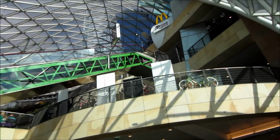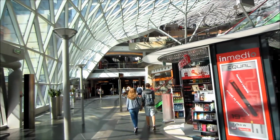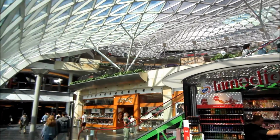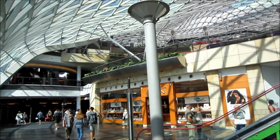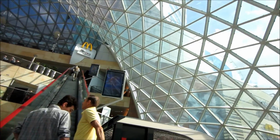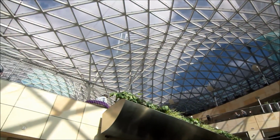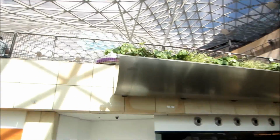Okay, we're inside of the mall, Złote Tarasy. It's a huge mall. It's a lot of glass in there. You can really see the whole downtown. I think it's got like 5 or 6 levels. The top level is the food court. So it's got all the American restaurants, as well as other vendors, Polish foods.